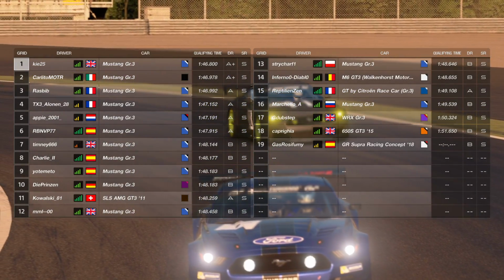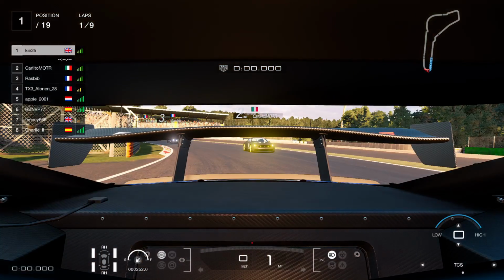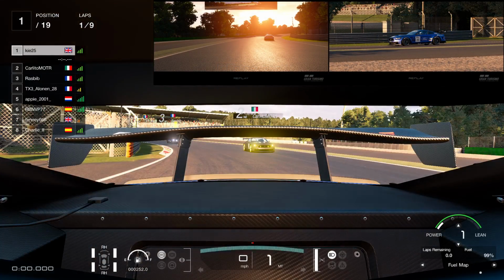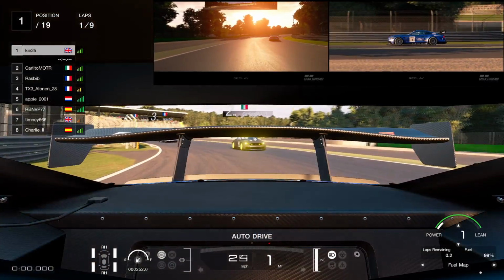We're back on GT Sport and we're back with the daily race, driving at Monza in the Ford Mustang GR.3, the Group 3 GT3 race car. As you can see there, we're starting from pole position. We need to get away really nice and just try and get ahead of these guys behind us. As you can see there, we got some reasonably fast drivers in this race.